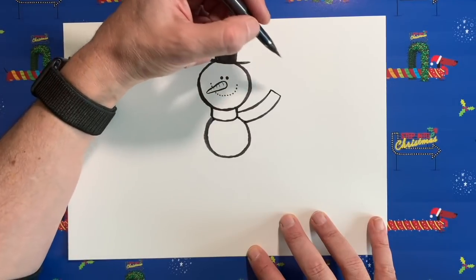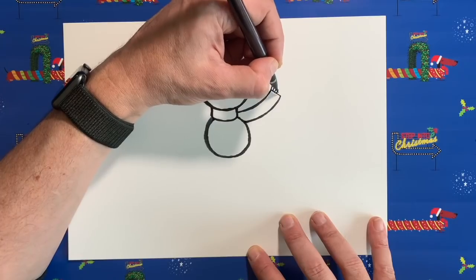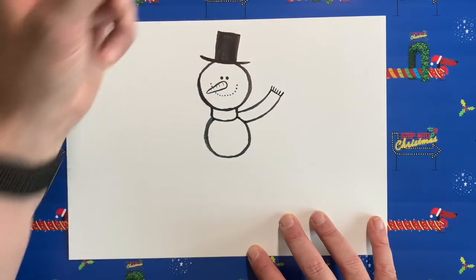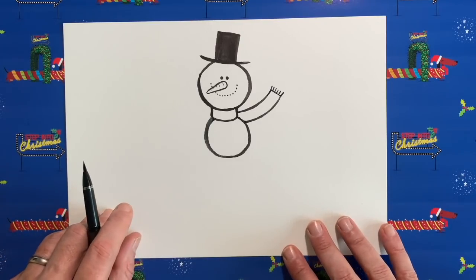And you know how you make a scarf look like a scarf? You just add some little tassels on the end, so lots of little lines, like that. And immediately, it becomes a scarf. They are very, very easy to do.